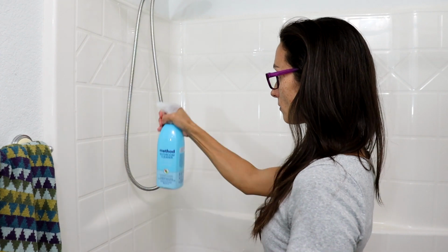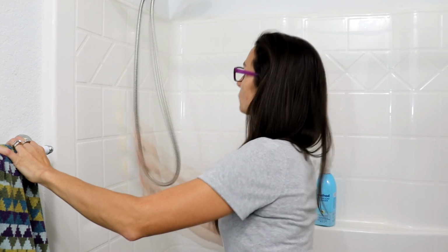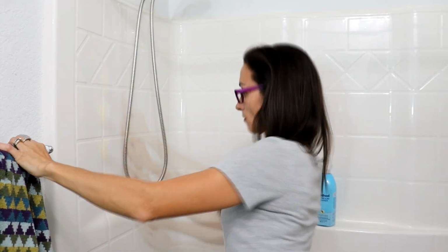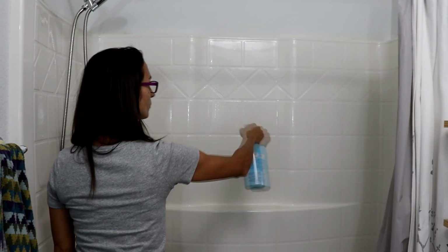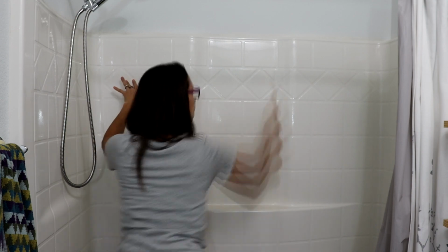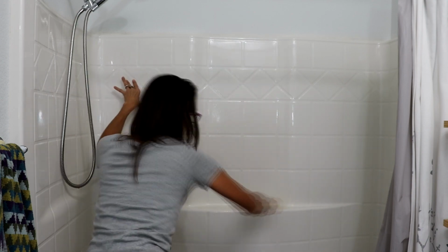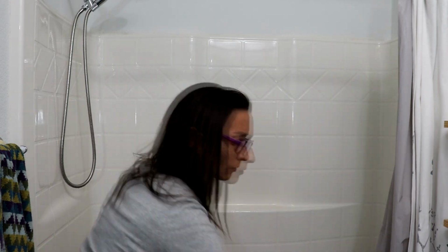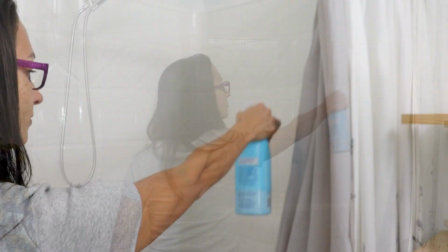I'll be using the Method Bathroom Cleaner in the Spearmint scent by Grove Collaborative, along with the kitchen scrub brush. Yes, you guys, a kitchen scrub brush. It was an item that I ended up never using in the kitchen, and then when it was time to clean the shower, I was like, hey, I have a brush that I can use and that might work. And sure enough, you guys, it works great using it to scrub these shower walls. Who says you have to use certain items for certain areas? Not this lady. If you have it and think it will work better using it there, do it, because it might just work for you using it that way.